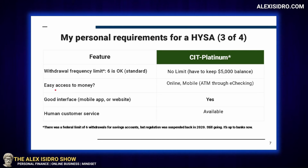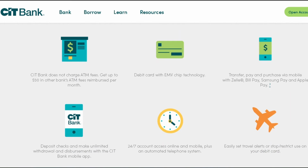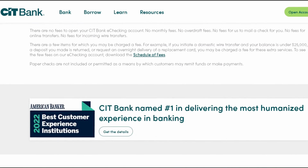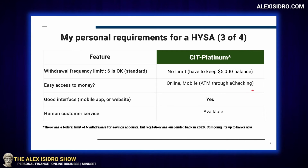Okay, so now when it comes to easy access to your money, how can you take money out? How can you check it? Well, the CIT does offer the very much regular standard online mobile access. Also, if you do end up opening a checking account with CIT, they're going to give you a debit card that you can then leverage and use through your checking account and access your high yield savings account that way. You would just have to transfer from your high yield to your checking account, and then you can start taking cash out that way. So this is a really cool feature when banks really do offer checking accounts and they give you debit cards. There are some organizations out there that do offer you a debit card with a savings account, but that is very, very much rare and unpopular.